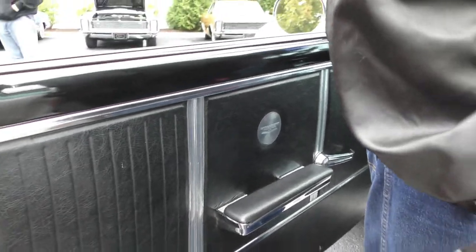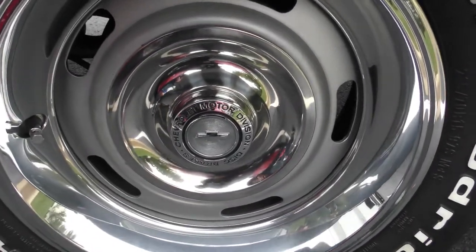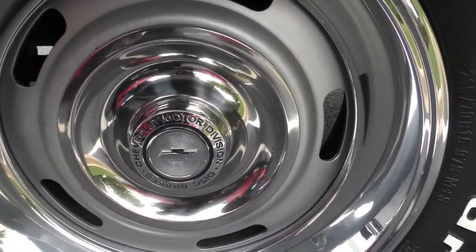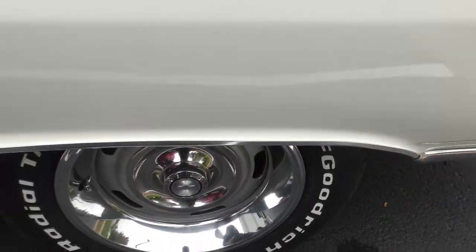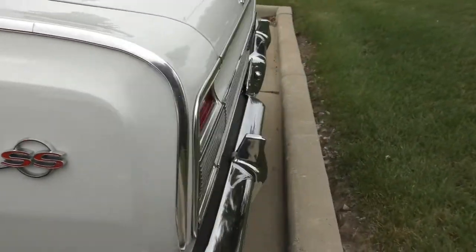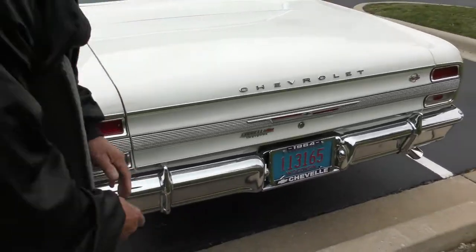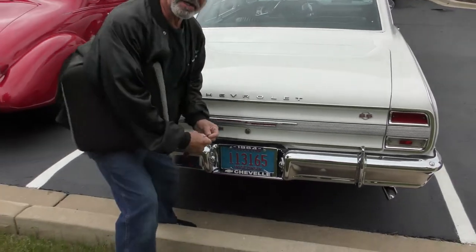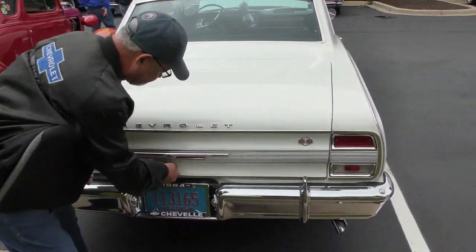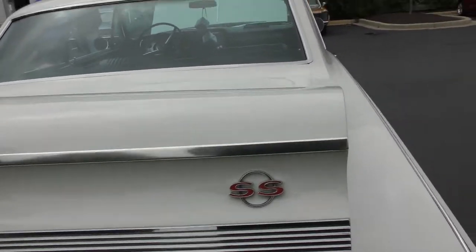You got keys? Get in the trunk. Sure, no problem. Those are aftermarket rims, 15-inch Rally rims, on there. Look at that, guys. And it's got the bumper guards, bumperettes, front and back. Those are hard to come by. True SS, guys. Look at that.